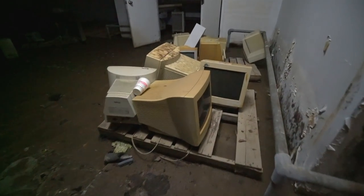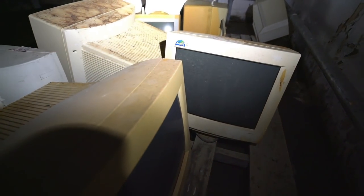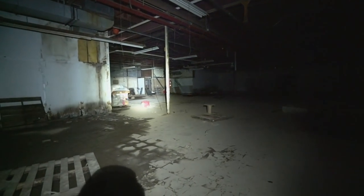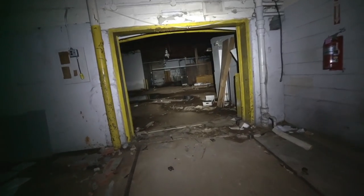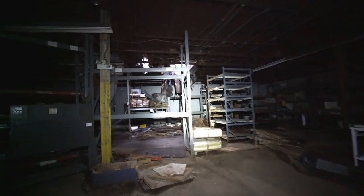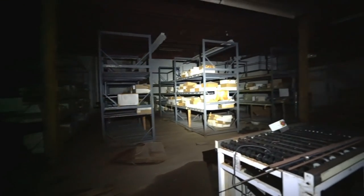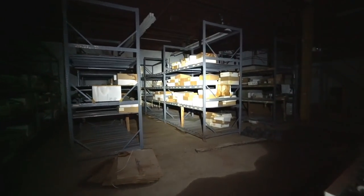Here we have some old computers just chilling here. Some Dell. Wow. Now we're in the storage room, and it looks like the roof just completely caved in. But you actually still have product on the shelves here. So this place really went bankrupt. So bankrupt that they couldn't even remove the remaining products that were in here and at least get some money for them. Pretty wild.